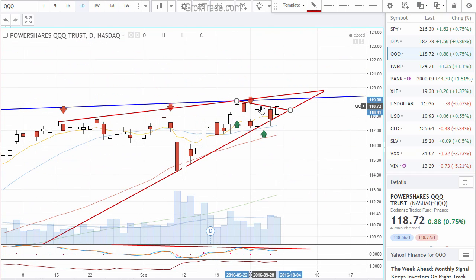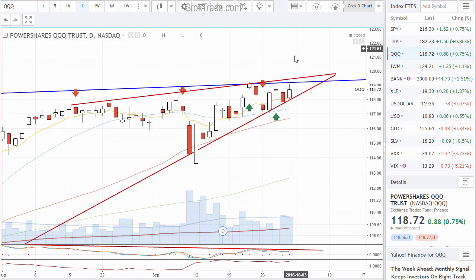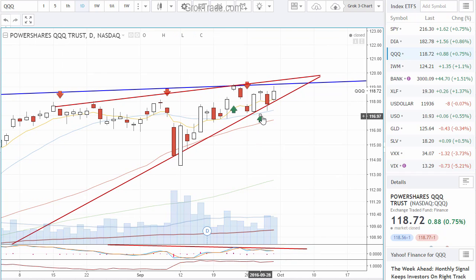I had this little line. I got to get rid of that. I was thinking that could be an area. I should have removed it. But here, look at the rising wedge. Look how price action is hovering on the lower trend line. It's not hovering at the upper trend line. It's hovering on the lower trend line. So even I have a buy still on Nasdaq. So the Nasdaq tech stocks, I have a buy from 2 weeks ago, or a few days ago.